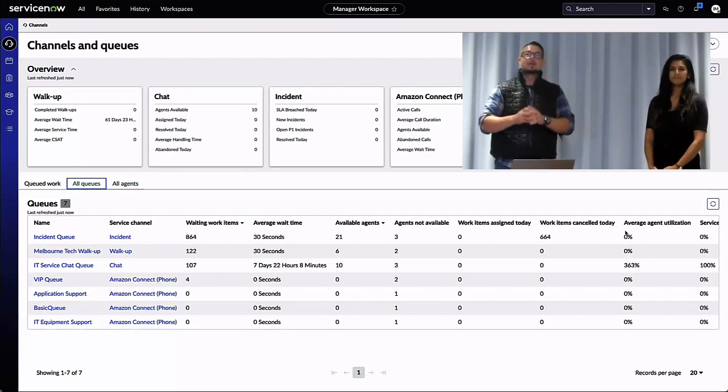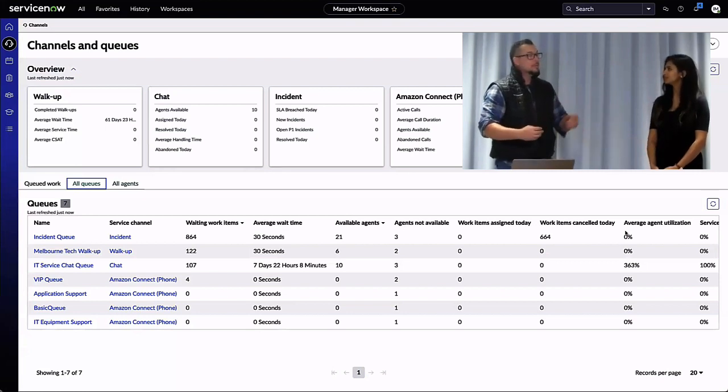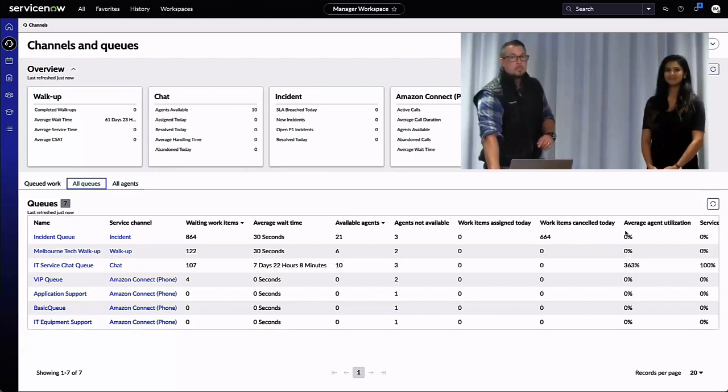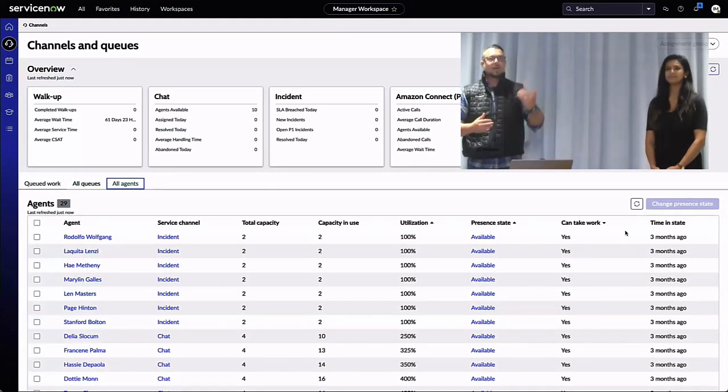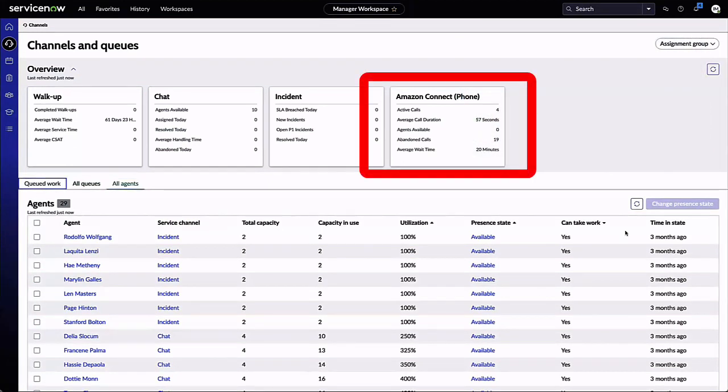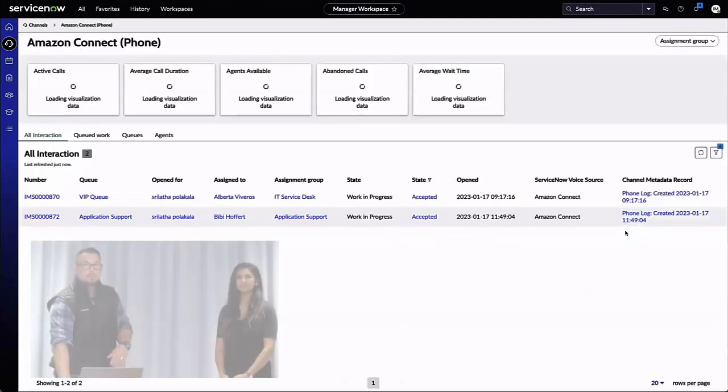So love it. I love we can get into waiting times. We can average wait times and help with those skills, up-leveling maybe teams. But again, I don't want to open the kimono too much. Let's continue on around the agents. So we're looking at incidents. You can break that down, of course, looking at all agents. And then, of course, the work queued.